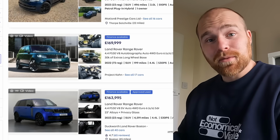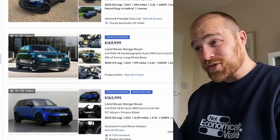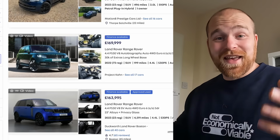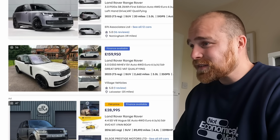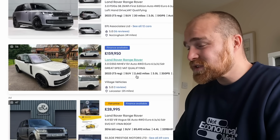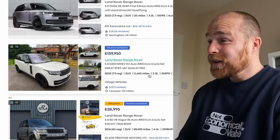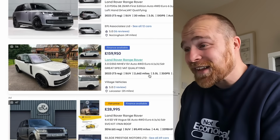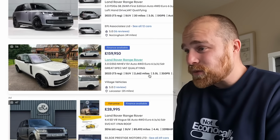£178,000. I mean, you've got to bear in mind as well that at the minute it's incredibly difficult to even get insured on one of these Range Rovers because they all just keep getting stolen. I mean, look at this, it's a second-hand one here with 2,662 miles for £159,000. I think people must just be out of their mind.